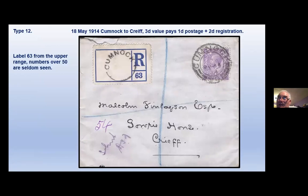Here's one again. This time it's in the upper range. It's from Cumnock in Ayrshire, number 63. A nice, that looks good. You can see that it's been cancelled by the Cumnock date stamp, but on the label itself, they either had to put in a hand stamp or use a date stamp without the date plugs in it, or write it out in manuscript.